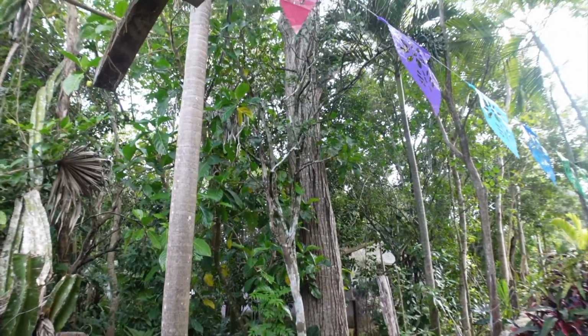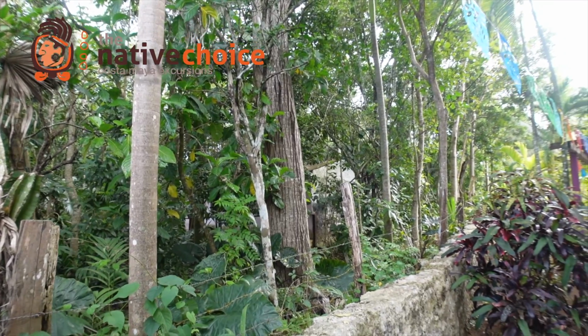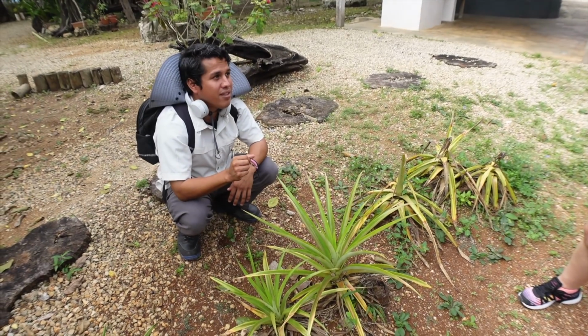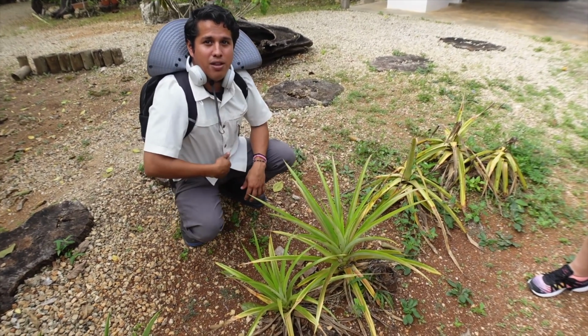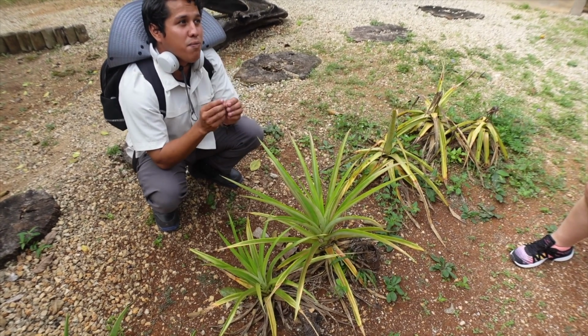Our guide, Elliot, from the Native Choice, was fantastic. He lived nearby and is pursuing a postgraduate degree in archaeology, so he was very familiar with not only the Maya family we were fortunate enough to visit, but also with the questions we were likely to ask.